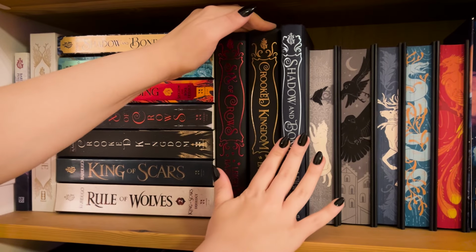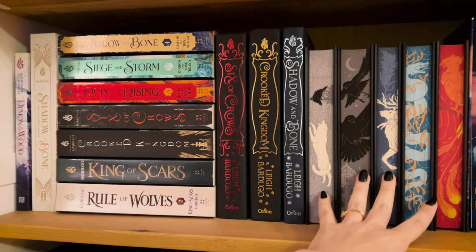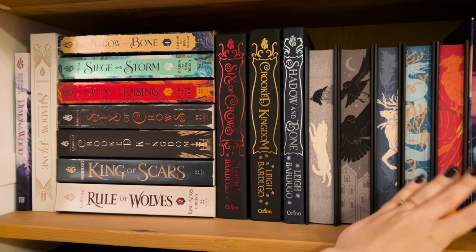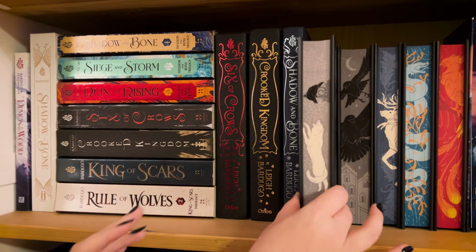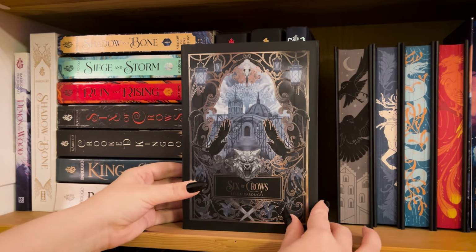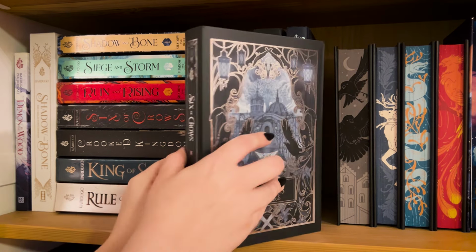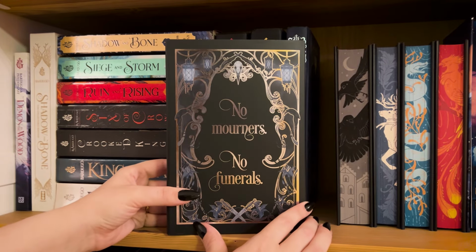And then I'm very lucky to have the Owl Crate special editions of the Grishaverse. So I have both the Six of Crows duology and then the Shadow and Bone trilogy. So this first one is Six of Crows, and oh, the redesigned dust jackets on these are stunning. So beautiful, so detailed. The foiling is gorgeous, and they all go together so well. And then we have No Mourners, No Funerals on the back, of course.